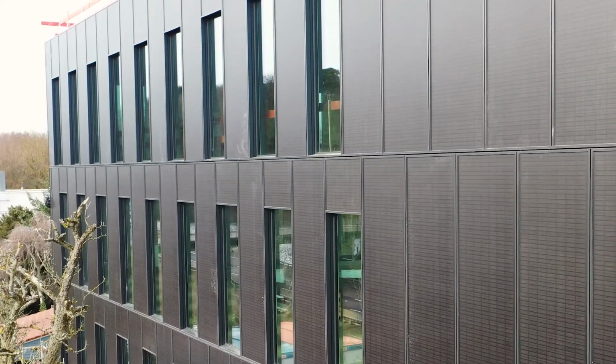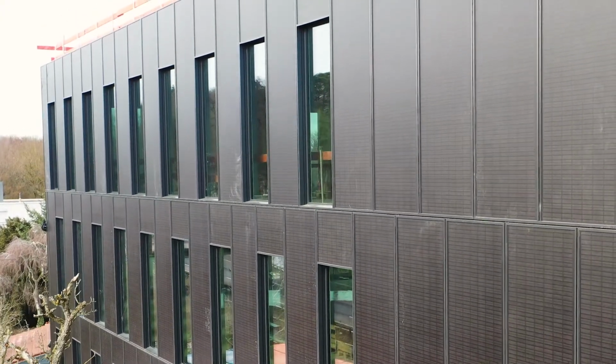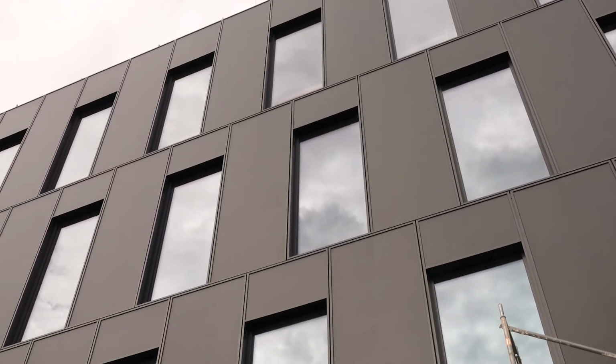The insulated panel is composed of a combination of callostat and vacuum insulation. And for this system, we've received general building approval with the designation A2S1D0. This means that we can also use this technology in high-rise buildings, which hasn't been possible till now.